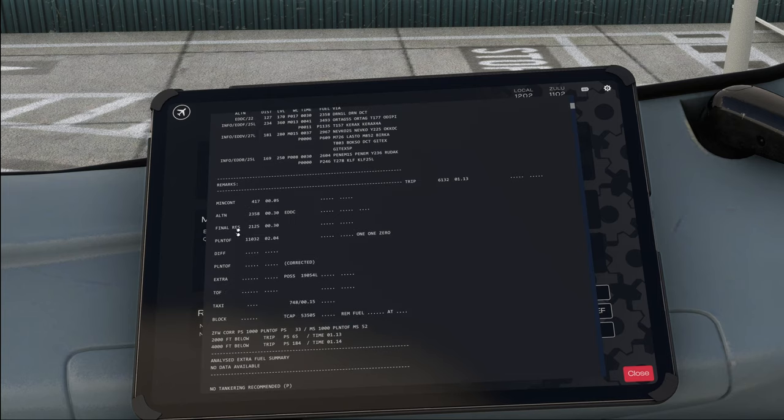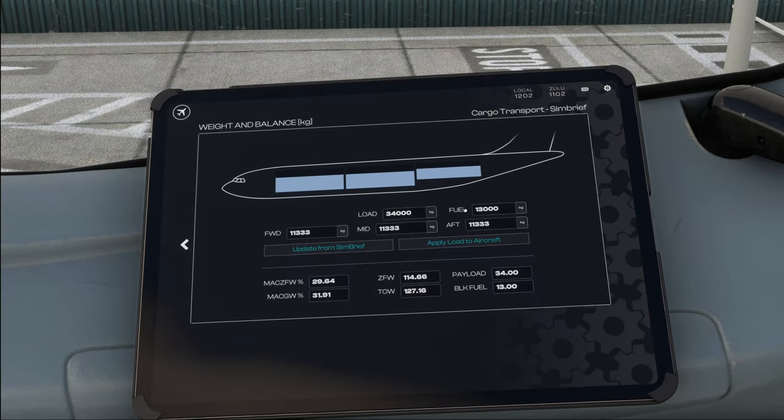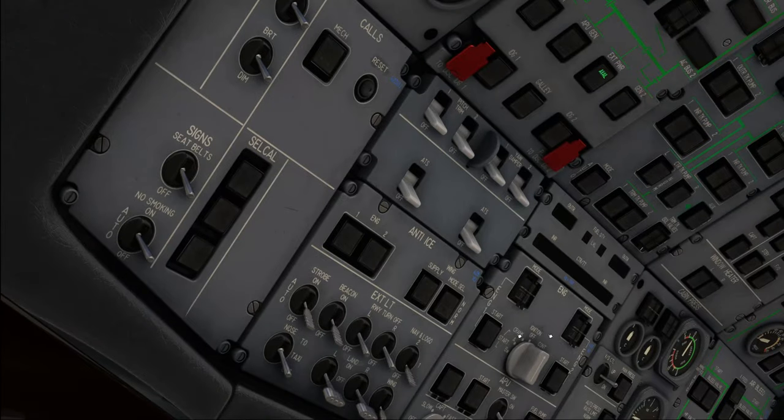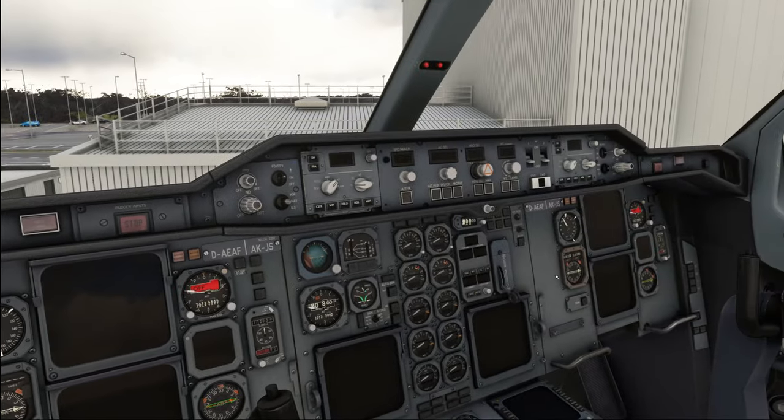So looking into our fuel planning right up here, we're planned with 12 tons of fuel. Let's make that another 15 minutes, so 1,000 extra, so give me 13 tons of fuel, and that should be good for our flight. So going into the weight and balance, 13 tons is what we have ordered, and they should be refueling the aircraft as we speak, but we're going to see that once we power it up. Okay, so that is our general idea of what we are going to do today.